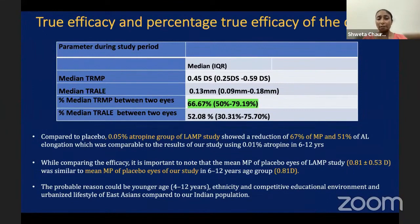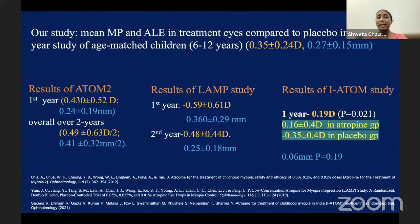So the efficacy of our drug was 66.67% in terms of myopia progression and 52.08% in terms of axial length elongation. When we compared the myopia progression in treatment eyes with the age-matched group, that is 6 to 12 years, our myopia progression was 0.35 diopter, and in ATOM-2 it was 0.43. So it was comparable with ATOM-2. But in the LAMP study, the myopia progression was a little higher because they took smaller children. So it was minus 0.59. And in the IATOM study, it was a little lower because they took slow myopia progressors.